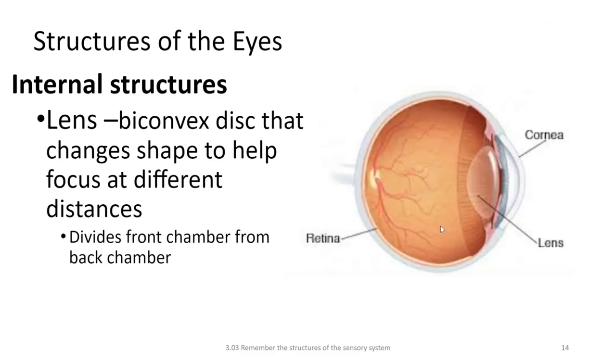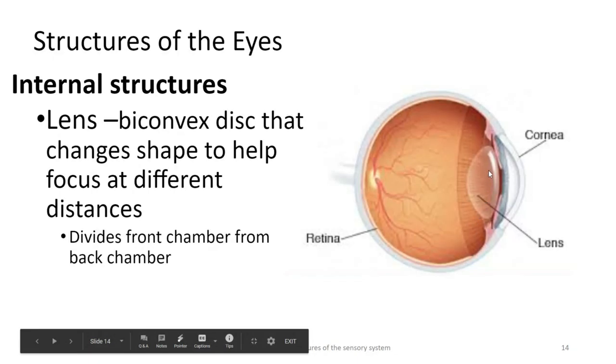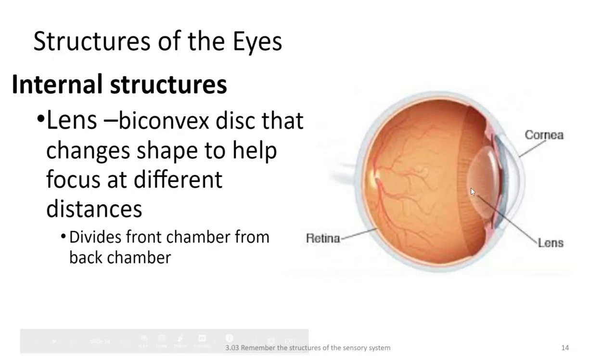And then your lens. So this is the whole eyeball. Just this part right here is the lens. They bounce. Let me tell you how I know.